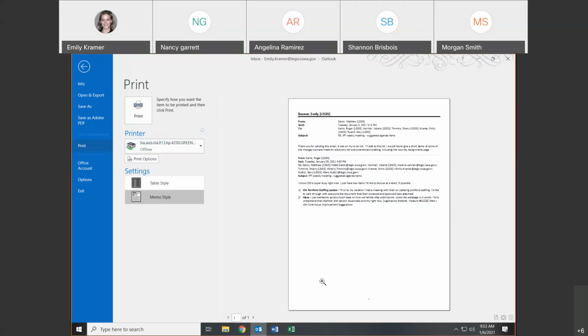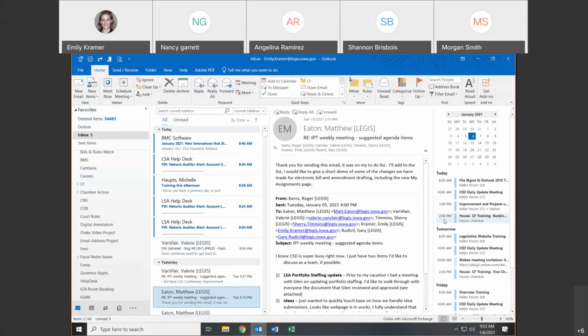This takes you to what's called the Backstage or File tab area. So to exit this, if I don't want to print, I would just click on the little arrow to take me back to my Home tab and back into my Outlook.